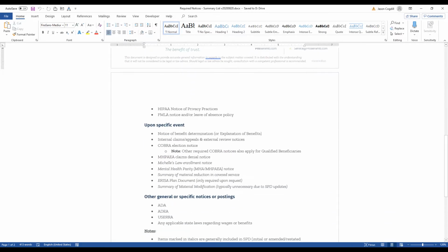The next category of notices that we've got here are notices that are required upon a specific event. So these aren't notices necessarily that are sent on an annual basis or upon enrollment, but these are notices that are not required until something happens. And when that event happens, the employer's responsibility to send the disclosure of the notice is triggered.